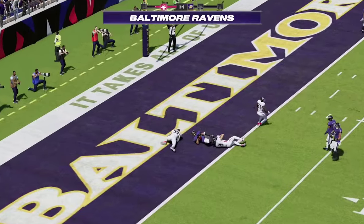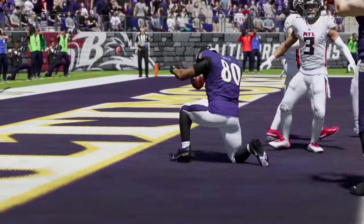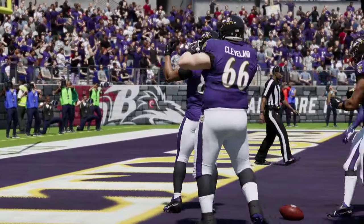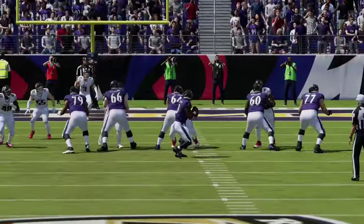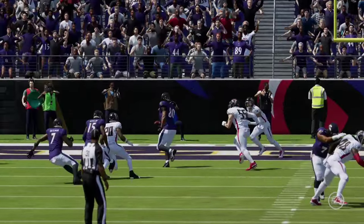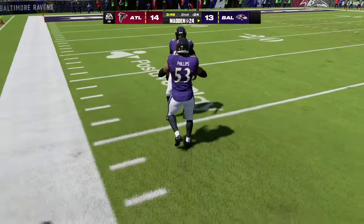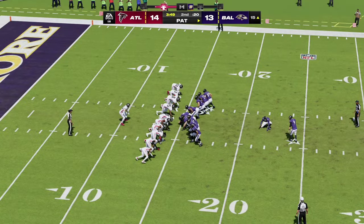And in for the Ravens touchdown. Isaiah Likely. An 18-yard touchdown grab. And the Ravens are an extra point away from evening this one up. As a general rule, quarterbacks don't want to lock in on a receiver before the ball is snapped. But in this case, based on the matchup he thought he was going to get, it was favorable for his tight end. He locked in on him early and found him for a touchdown. Tucker now for the extra point.